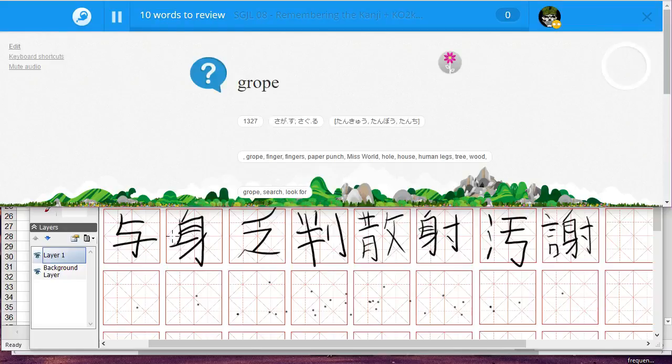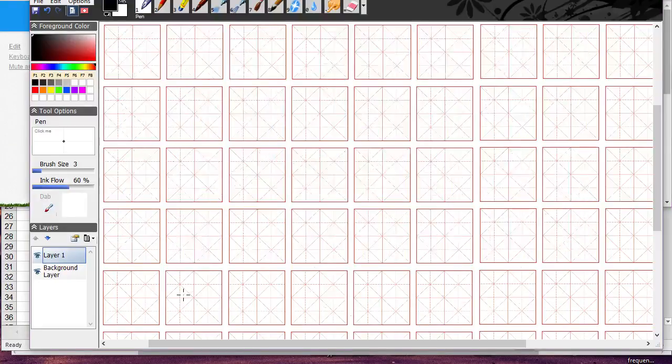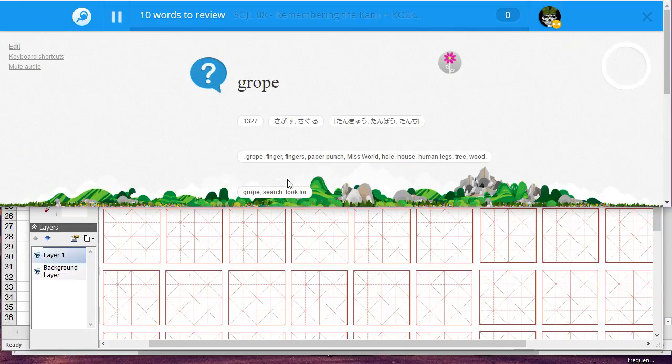Oh, sorry. Let me group, Control Delete. All right, so there we go. So we want to grope the miniskirt. The lady wearing the miniskirt was being groped, so she climbed up on top of the tree to avoid being groped. This could also be search for, I believe. Yeah, search or look for, grope.